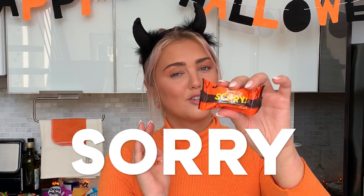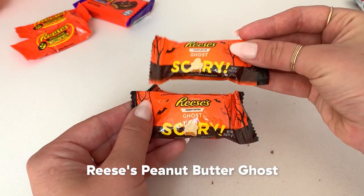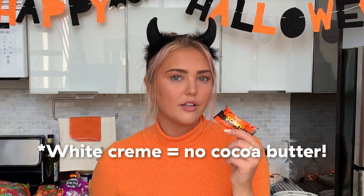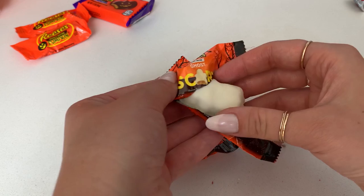Next thing we're gonna try is the Reese's Peanut Butter Ghost Scary. I first read this as sorry. It's peanut butter enrobed in white cream. My question is, is white cream different than white chocolate, or is this a way of selling white chocolate so that people like me who don't like it are going to think, oh, it's different?